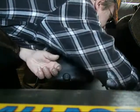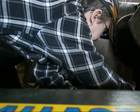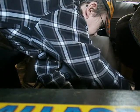See, we'll just lay on the seat. And that one just comes out by hand.